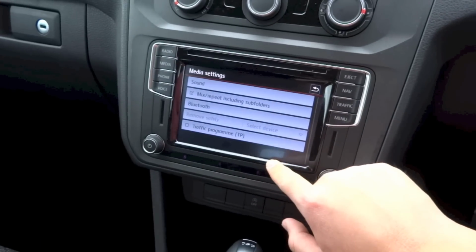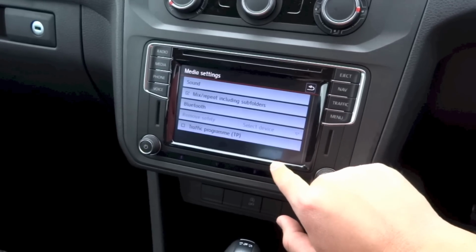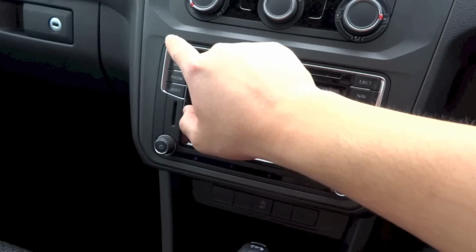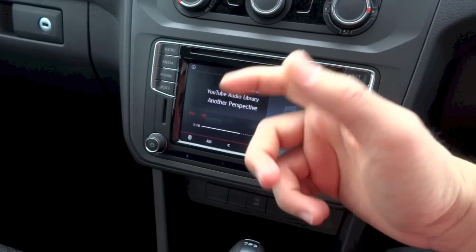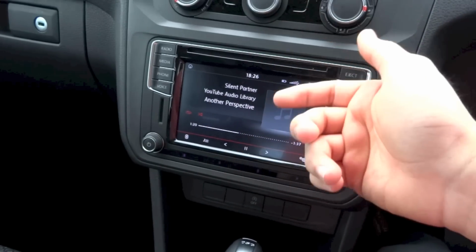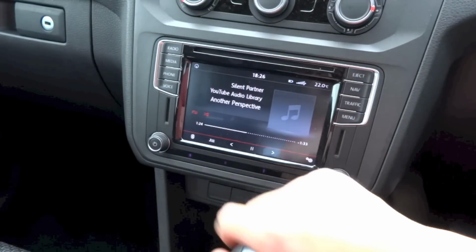You can also activate your mix repeat, go to your Bluetooth settings, remove safely a device, and activate your traffic information. If you hit the radio button, you can access your FM, AM, and DAB digital radio menus, and under those menus you can look at your list of available radio stations in the area, perform a manual tuning search and all that. If you hit the media button, basically we go back to this menu.